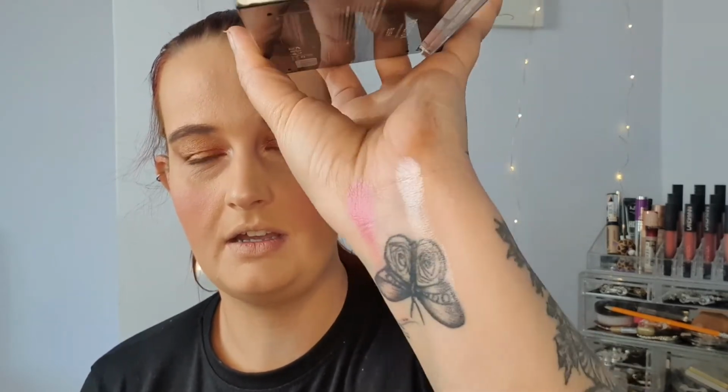And for £6 and these two lovely shimmer shades at the end, I'm quite happy with that. I'd probably use them as a highlight. I don't think I'd use them as a blusher. Oh, they're just so pretty. So yeah, just need to calm it down, not quite go as full on, but other than that, I think it's looking pretty good.